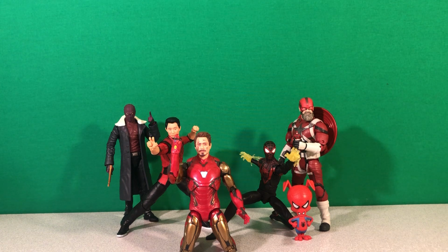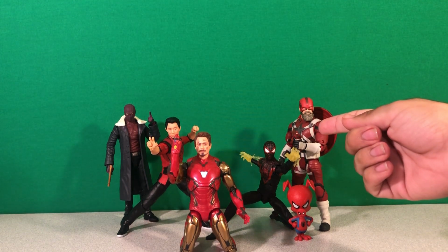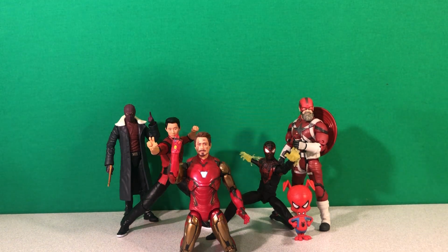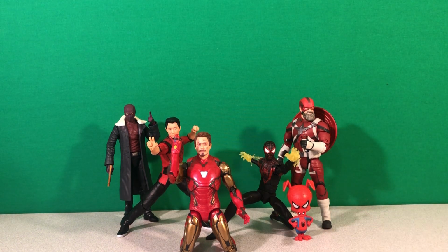But let's talk about the things I do like about him. This guy comes with his own little... Look at that! He comes with his little figure. My figure has an action figure. How freaking sweet is that? It's just a cool looking suit. I like the design. I like the face sculpt.